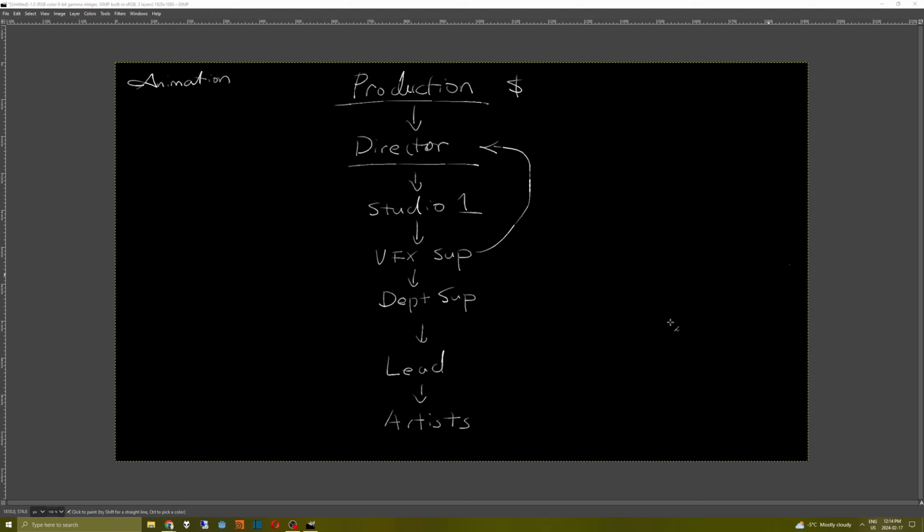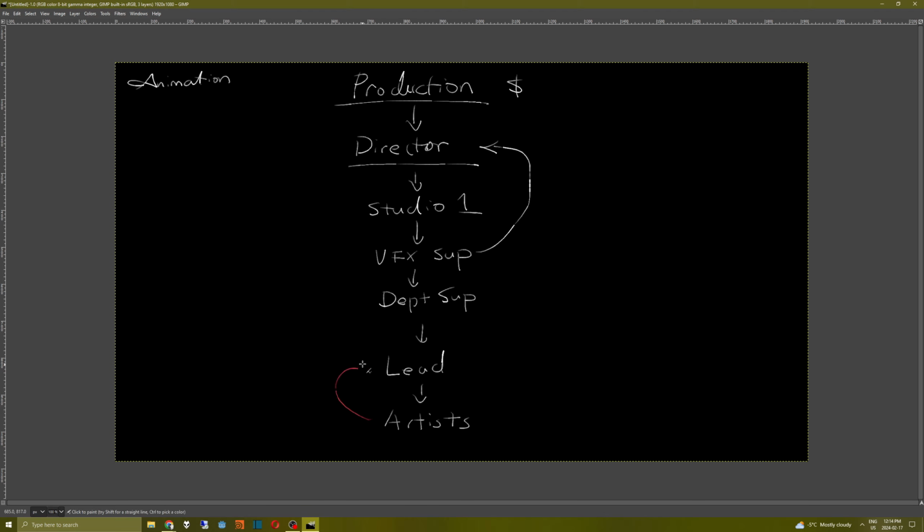In this case, whenever we have a version, of course, we go up one level, and then we go up another level to the department supervisors. Again, the leads just make sure everything technical is working, and then the department supervisor gets a little bit of creative input, and then it gets to the VFX supe side. Then we're looking at much more creative involvement, because the VFX supe in this case in the studio works really closely with the director already.